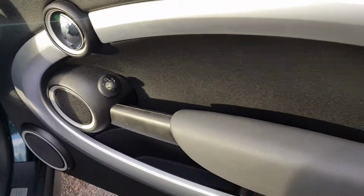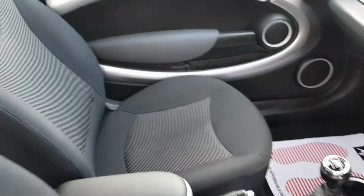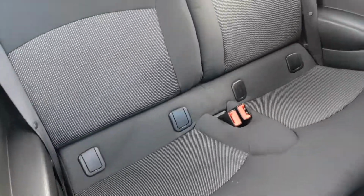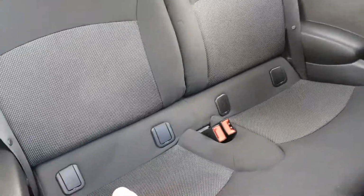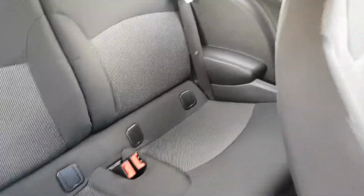Door panels all look in good condition, and you've got your electric mirror adjustments there. Let's just show you in the back of the car. Rear seats with ISOFIX connections. So they're the little black sections there. You pull the covers off and then you can pop your Isofix seats in there.